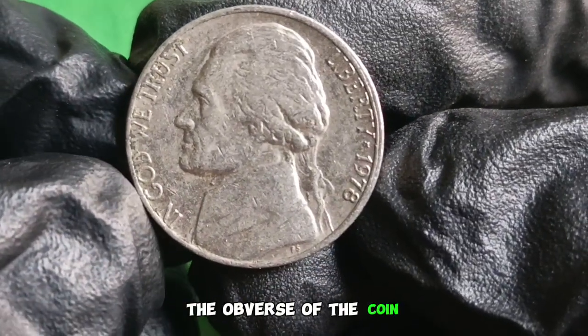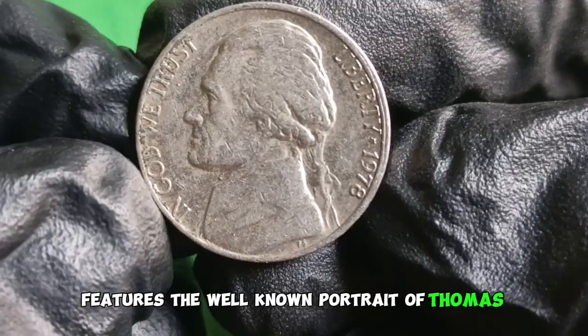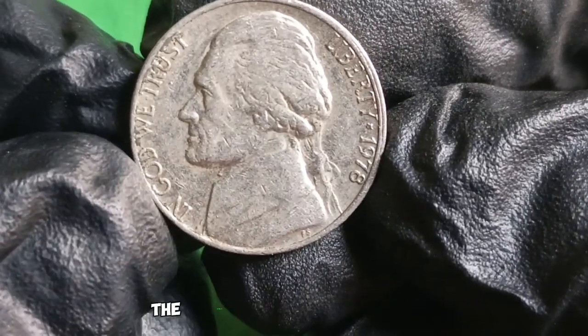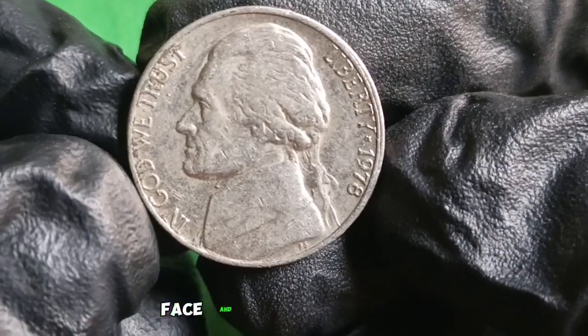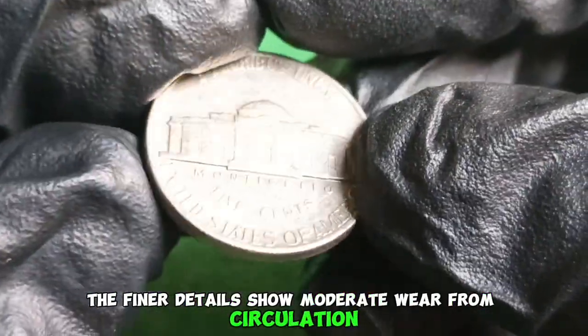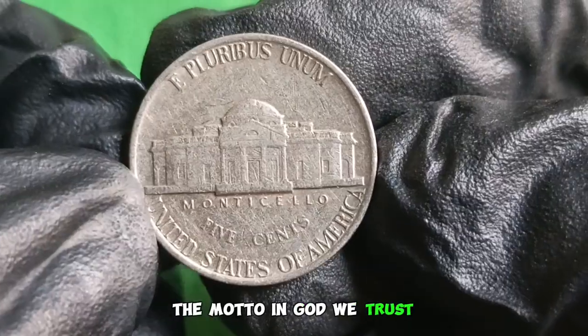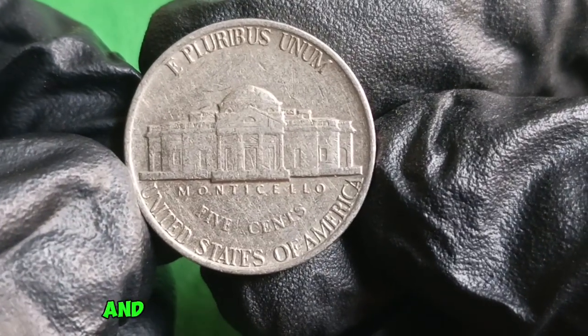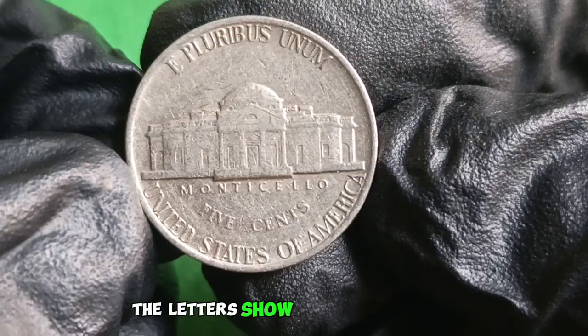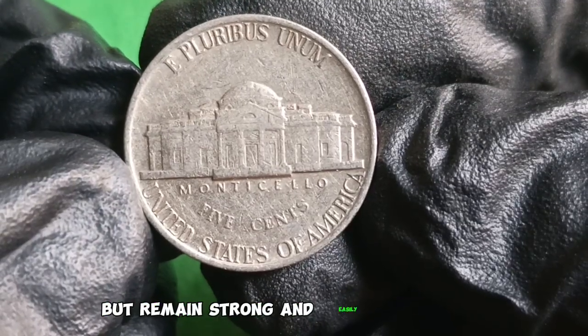The obverse of the coin features the well-known portrait of Thomas Jefferson, designed by Felix Schlag. In very good condition, the outline of Jefferson's hair, face, and coat remain visible, though the finer details show moderate wear from circulation. The motto "In God We Trust" appears on the left side of the portrait and is still clear and readable on coins in very good condition. The letters show slight flattening but remain strong and easily identifiable.